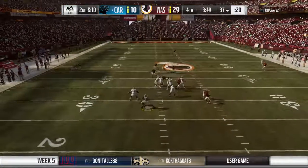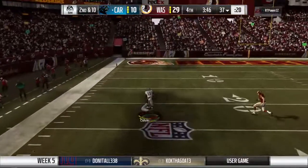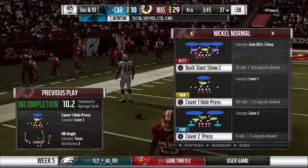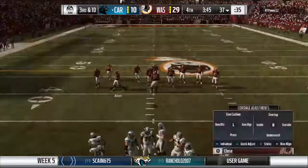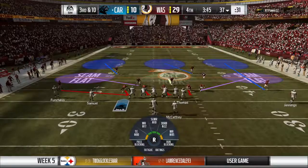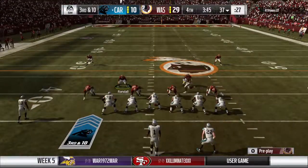On 2nd and 10, Newton dancing to his left. Now he'll throw deep left side. And the hit jarred it loose. It's incomplete. Another wayward pass. You know, things started out poorly in this game, and to be frank, they just really haven't gotten much better. And all that does is embolden the secondary. They feel good about what's going on, and they just play better and better.